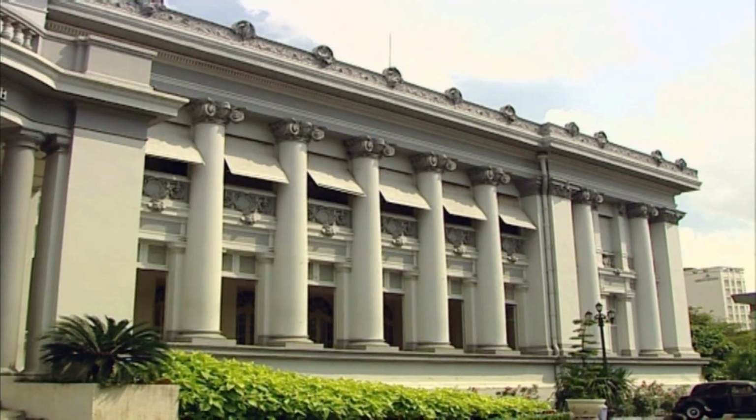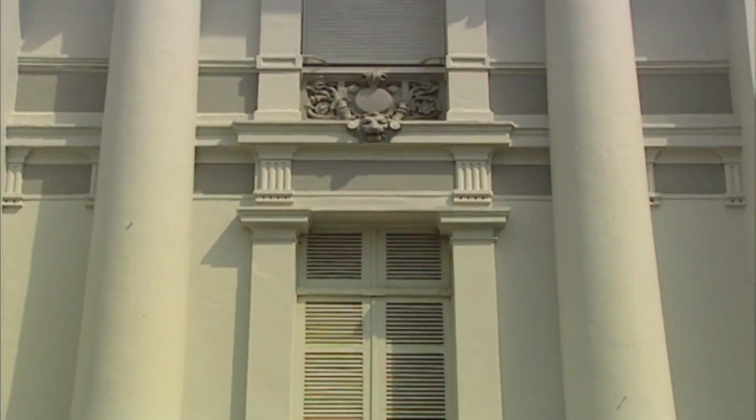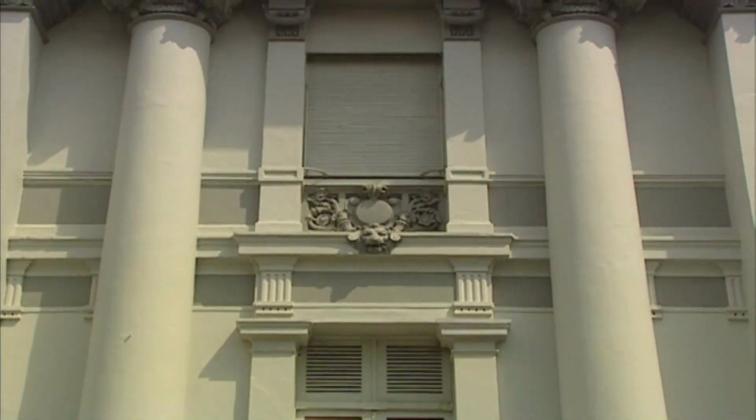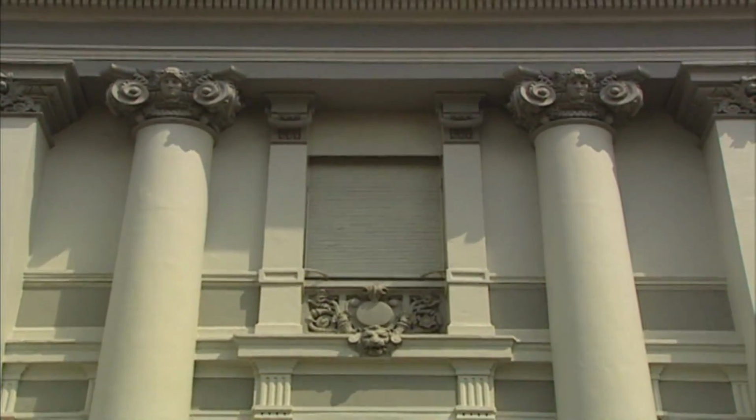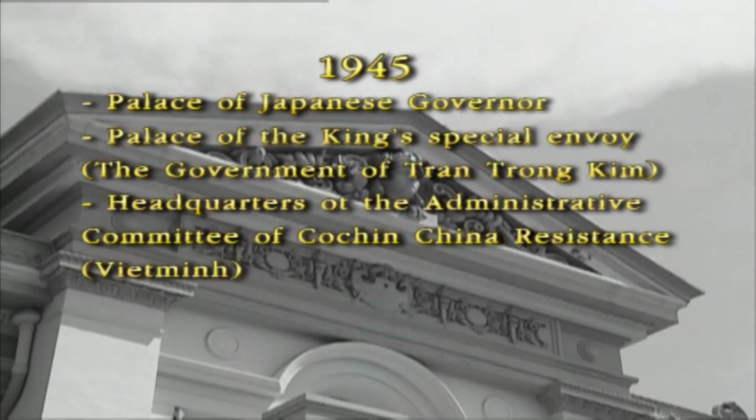On August the 19th, the August Revolution was successful in Hanoi. The general uprising burst out throughout the country. On August the 25th, in Saigon, Viet Minh occupied the palace of the king's special envoy, hanging the red flag with a yellow star. The palace became the headquarters of the Administrative Committee of the Resistance of South Vietnam.